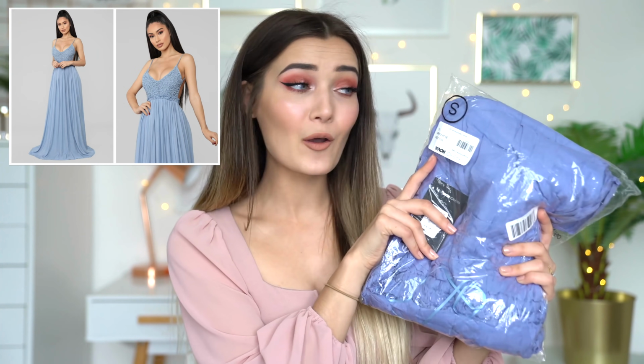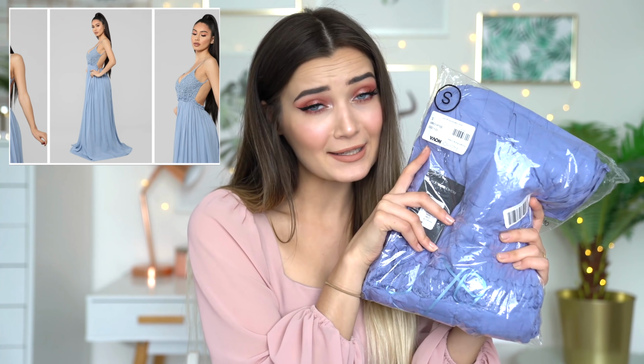The next dress we have is this one right here. It's actually blue. We've got a little bit of a blue moment. I love blue, and my personal prom dress was actually blue as well. It was a really light sort of baby blue, and I loved it so much. I literally felt like a princess. So I feel like a blue prom dress is definitely the way to go because it's such a nice color. So I picked up this one.